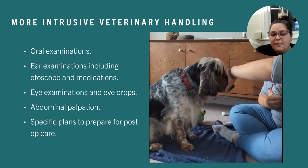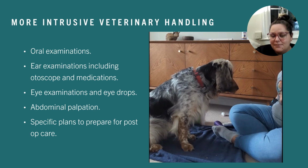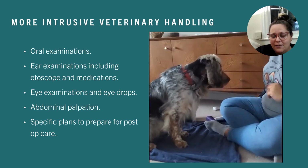So here we've just taught him to position his nose in a target and let us lift up his lips. This is quite early on in the training of it. Eventually we want to work towards being able to lift the lips up towards the back so we can see the molars. And then we've also got plans to get them to hold on to something so that we can see inside the teeth as well.